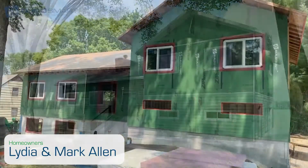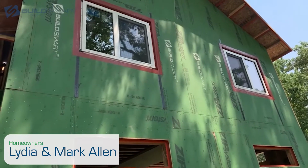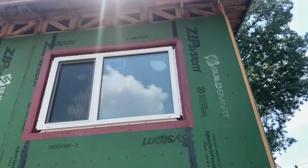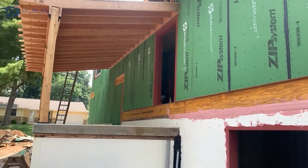We've been spending years with this dream of building a highly energy efficient, comfortable, as we said, no cold corners home for us and a family to be. So we had looked all over this region for builders and products that were available that could help us realize that dream. And BuildSmart doesn't compare to those things because it's in a class all of its own.